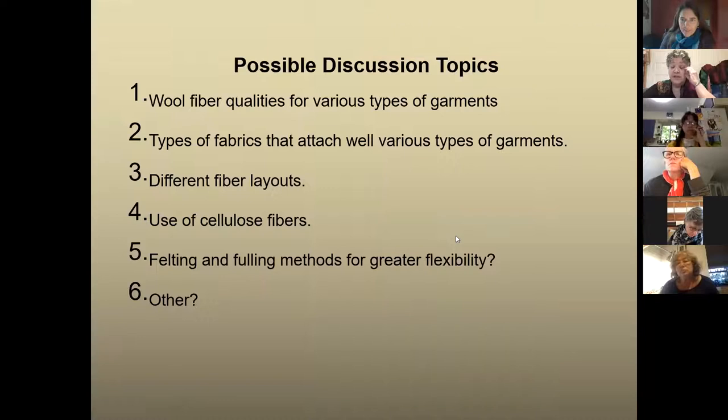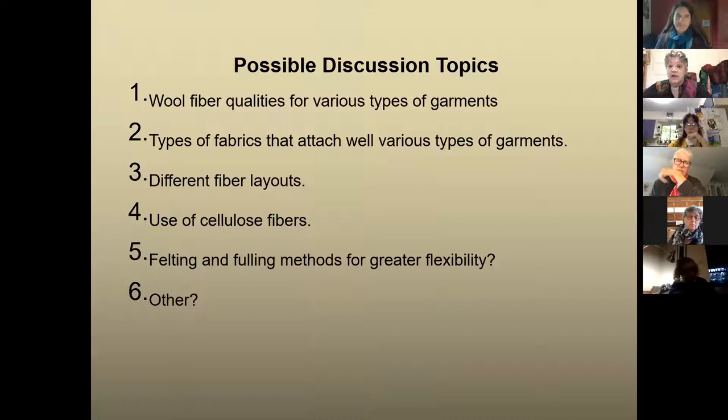So some possible topics that we can start talking about in our discussion. What are the wool qualities that people are using for various types of garments? What are the types of fabrics? Fiber layout is just so important to getting this flexibility. The use of cellulose fibers. Are there felting and fulling methods that create greater flexibility than anything else that we might want?